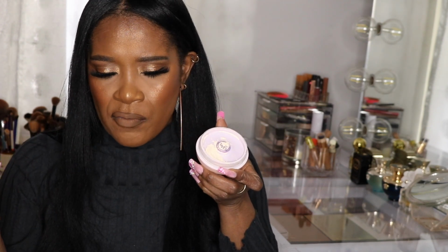Woo! No judgment, please. Oh, this has a nice shade. I probably was using this for under eye. I think I talked about it. I think I liked it when I bought it, if I'm not mistaken. But it's just sitting here.